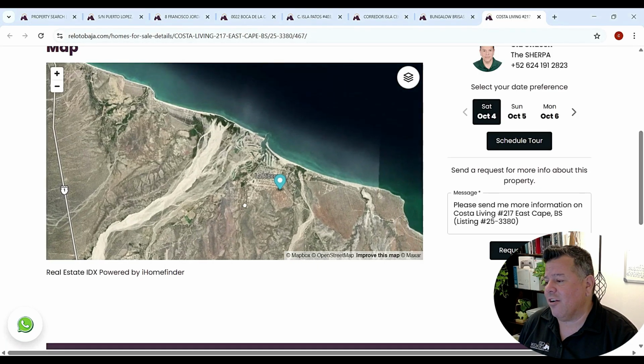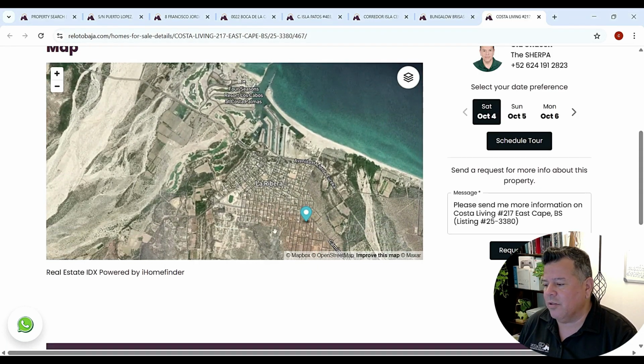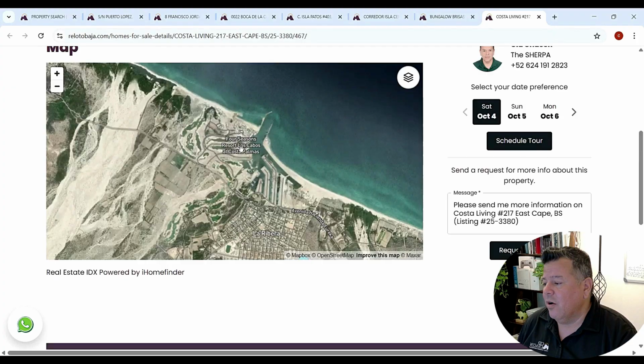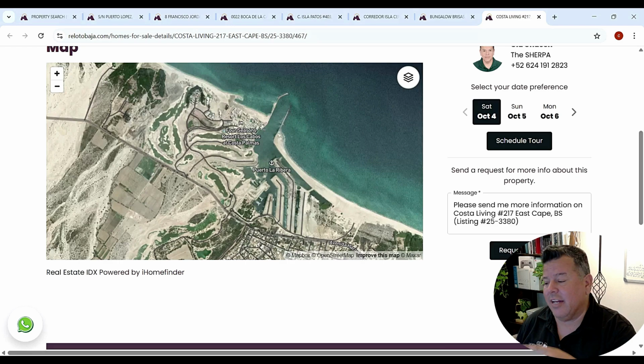And La Ribera currently is growing. It is very much a small little sleepy town. And I mean, this is small, guys. This is very much it. However, one of the two Four Seasons inside of Los Cabos, or the Baja Sur area, is located here.